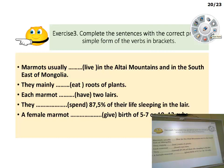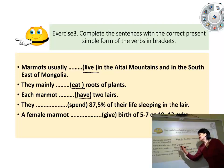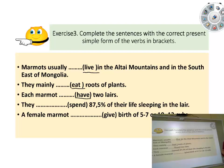Now, please complete this sentence with the correct present simple form of the verbs in the brackets. Marmots usually live in Alta Mountains in the southeast of Mongolia. How can you change this verb? And second, they mainly eat roots of plants. Next, each marmot have two layers. And they spend 87.5% of their life sleeping in a layer. How can you change spend? Next, a female marmot give the birth of 5 to 7 or 10 to 13 cubs.